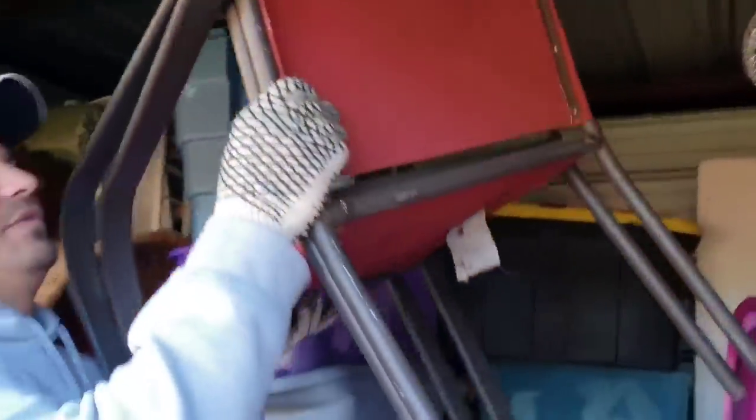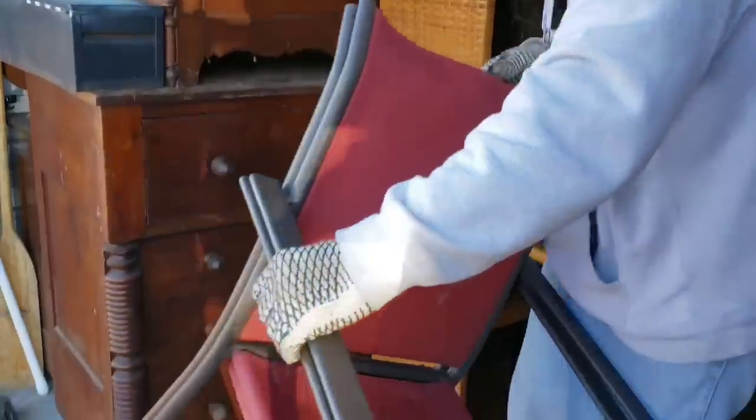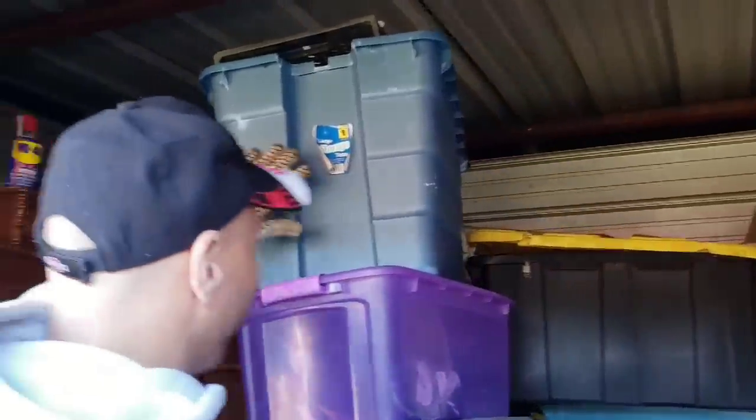So here's something that was in that unit. A couple of chairs. What do you think? Should we keep these? You think so? Those are in decent shape. You think these would be okay out on the screened in porch? Yes. Okay. I'm gonna set these aside. And they're stacked up high.